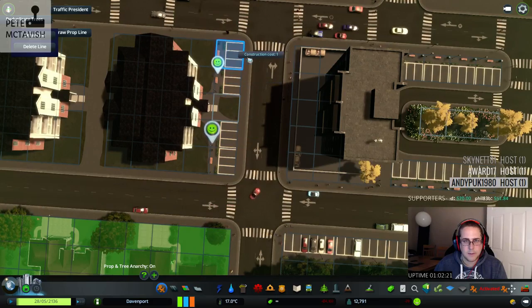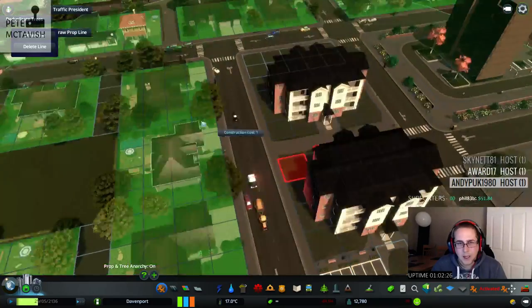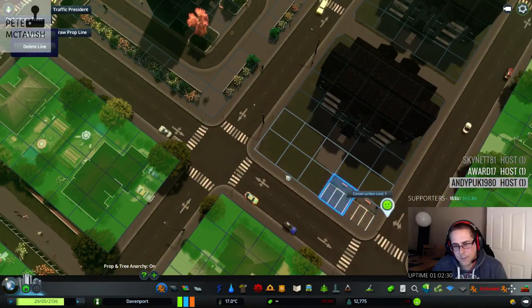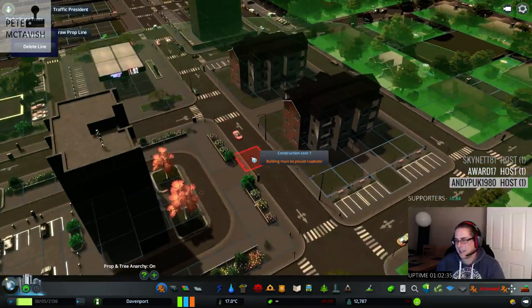I don't normally like to have the car park this way, but I've got too many details in this part of town as it is.